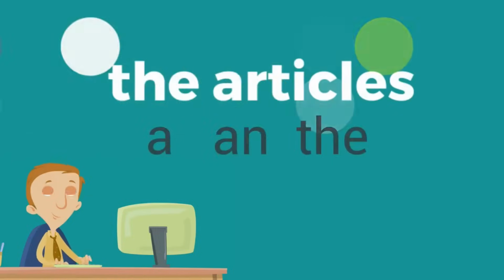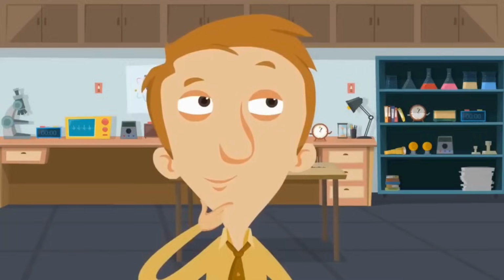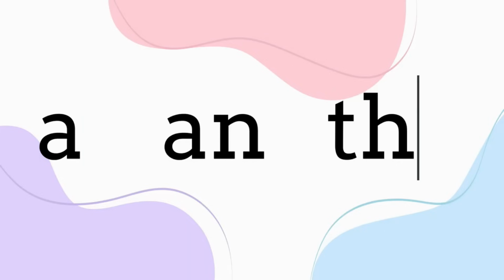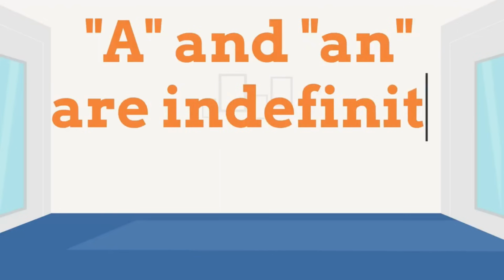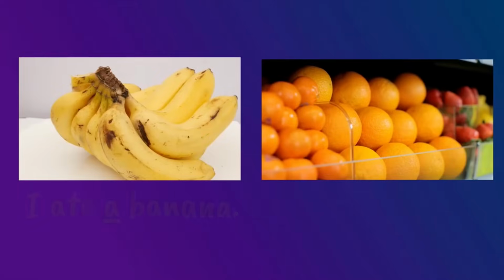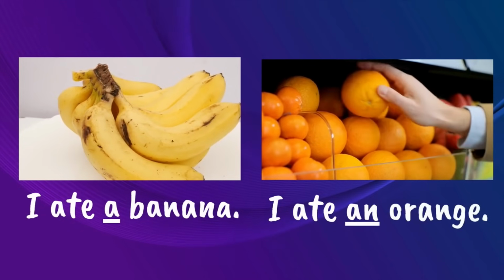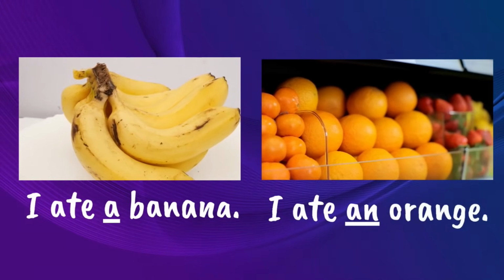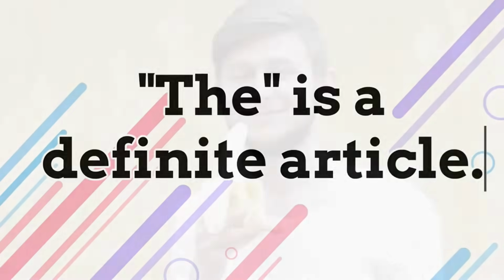All right, so we've learned the articles. You've done such an amazing job. You learned that there are 3 articles, a, an, the. A and an are indefinite articles. I ate a banana. I ate an orange. That could have been any banana or any orange. But the is a definite article.